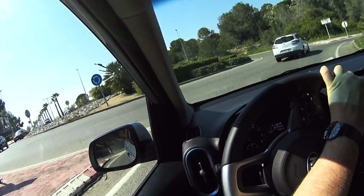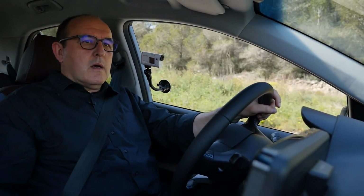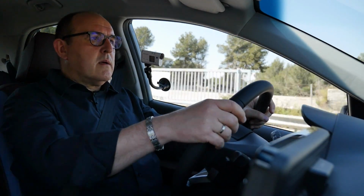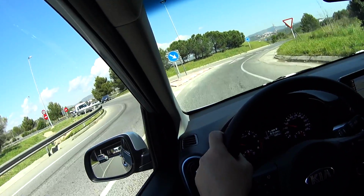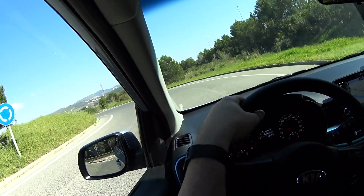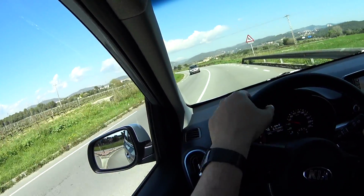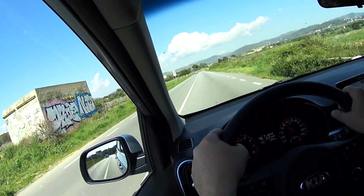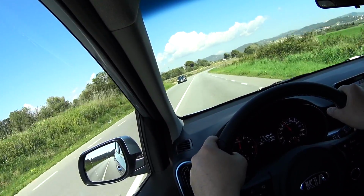So it becomes hot in Spain these days. There's of course cooling in this car. And after a few seconds I feel the cool temperature coming. Okay. Beautiful landscape here near Barcelona.